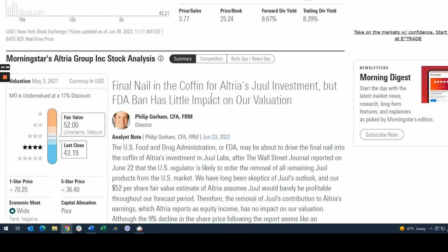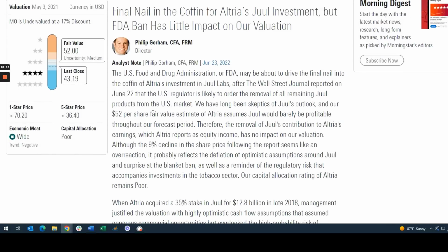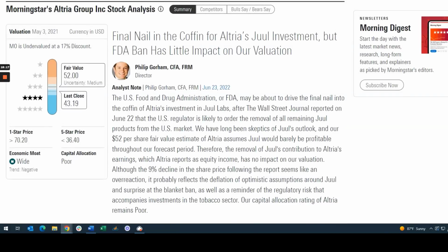They say the final nail in the coffin for Altria's Juul investment, but the FDA ban has little impact on our valuation. Morningstar never felt that Juul was going to really make them any money. It wasn't going to really add to the earnings of the company.